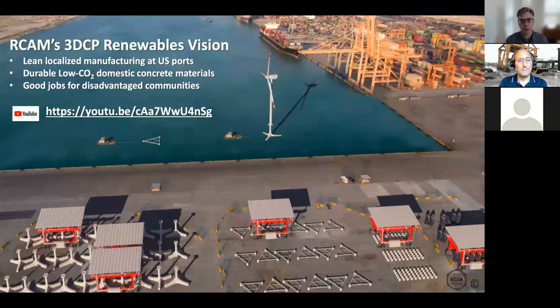So RCAM's products are primarily focused on using 3D printing technologies with concrete to manufacture low-cost support structure solutions, manufactured on-site and in U.S. ports. Our vision for marine energy is to use these automated technologies at port locations domestically and abroad to manufacture a variety of components for fixed and floating wind, as well as other marine renewable energy storage technologies.